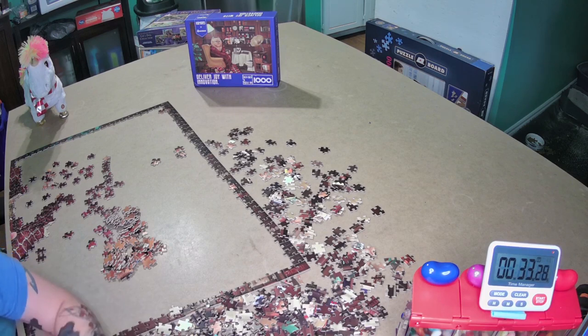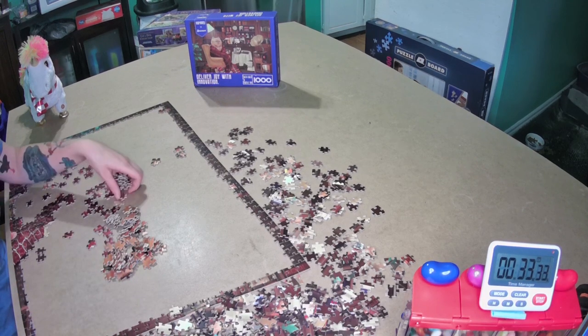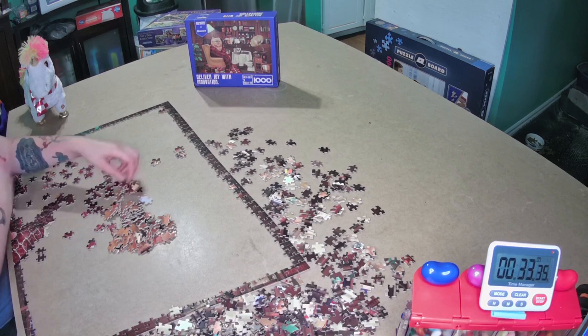Would you put this up with the big boys? Ravensburger, Cobble Hill? Yeah, I don't see why not. It's cut well, it's put together well, yeah.